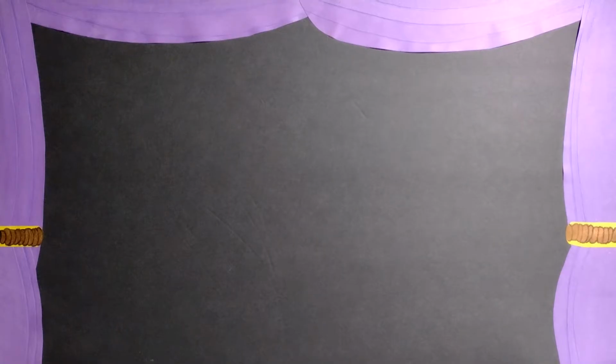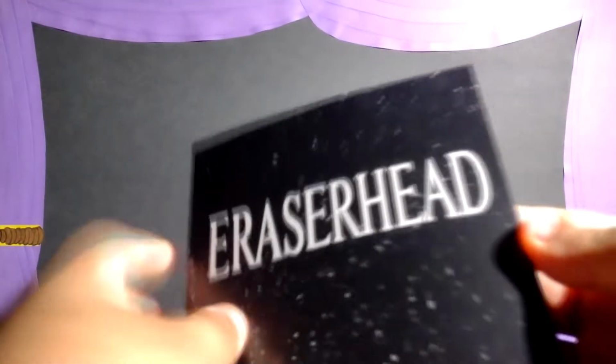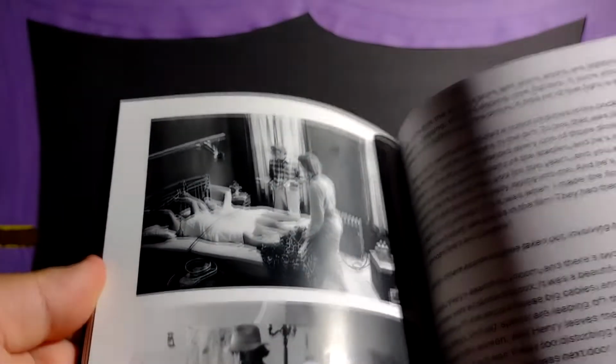Alright, we got it. Obviously it comes with this really cool slipcover, and there seems to be more going on in there, if you can kind of see it. No, the light won't show it the right way. Anyway, it comes with this really nice book with an interview and some other images of David Lynch either making the movie or making other stuff along with Eraserhead.